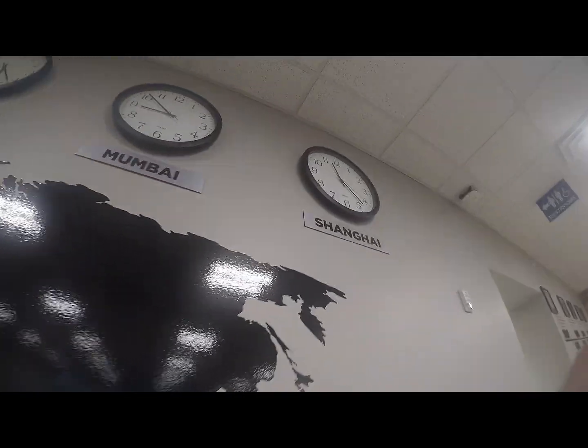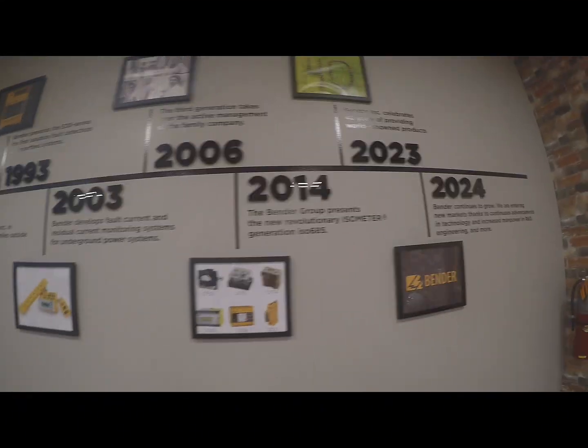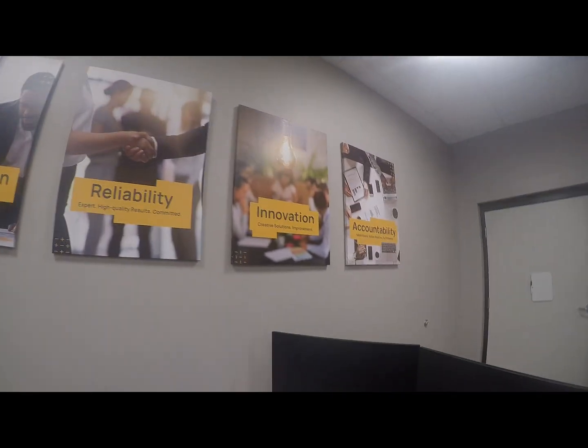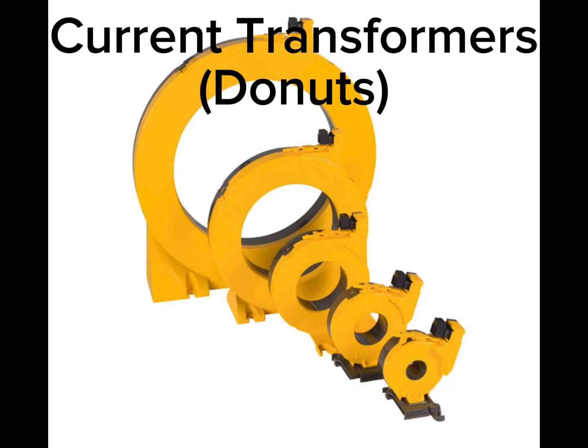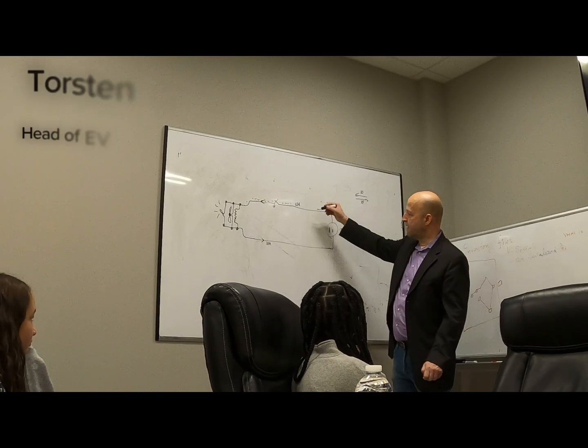Welcome to Bender, a global company founded in Grünberg, Germany in the 1940s with a focus on making electricity safe. We visited Bender to find out what's so cool about manufacturing. One of Bender's products are their donuts. They use these donuts in all the products that they assemble.